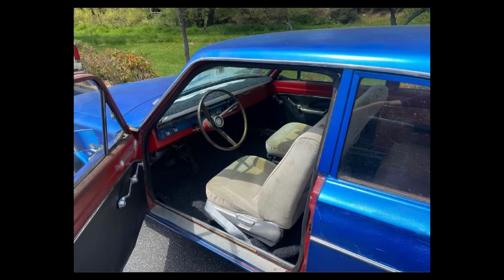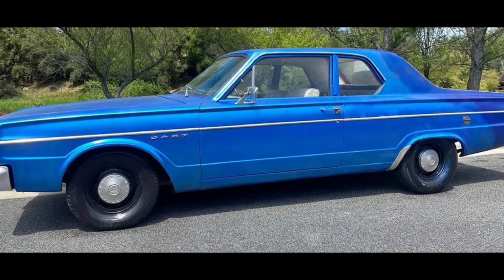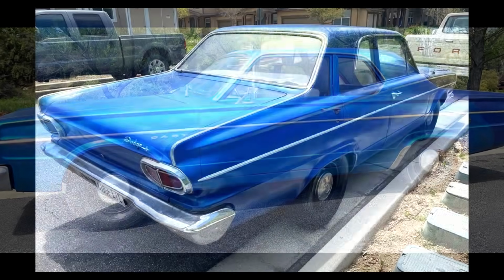3 on the tree, has the slant 225 straight 6, clean title with 2025 tags. Rebuilt carb, new exhaust pipe, new muffler, new starter, new battery, new hoses, new electrical cables, new spark plugs and wires, new tires and brakes.